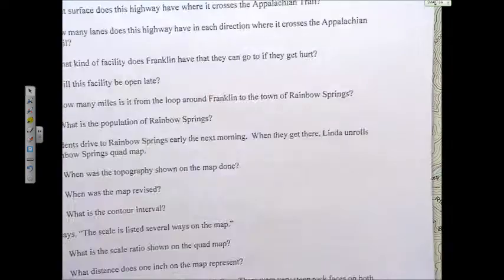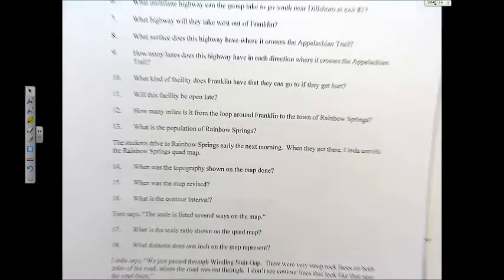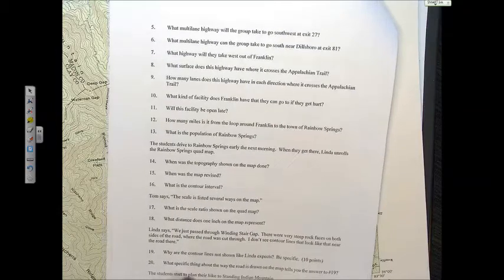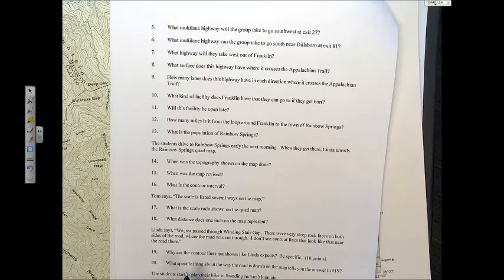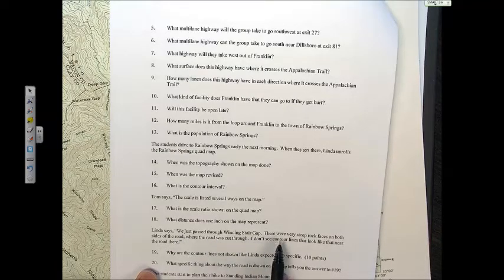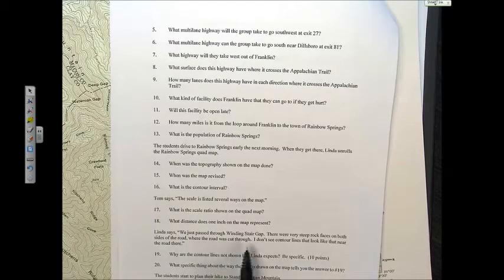And so, here's what we've got. I wonder if this does this. Oh, there we go. That gives me more ways to look at it. Okay, so we've already answered all these questions, and it gives us another question that's interesting here. Linda says, we just passed through Winding Stair Gap. There are very steep rock faces on both sides of the road where the road was cut through. I don't see contour lines that look like that near the road.